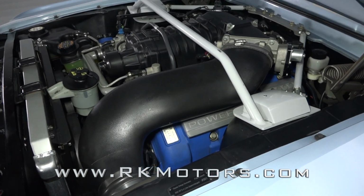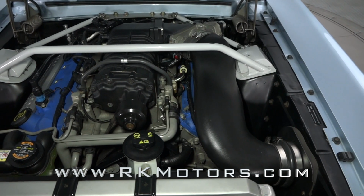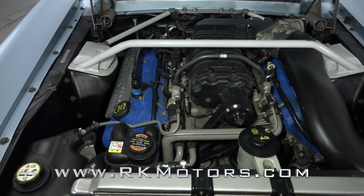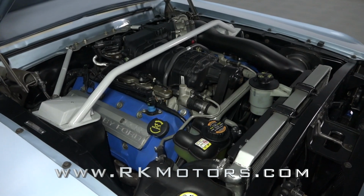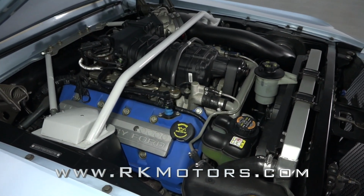Naturally, this Ford looks great, but its biggest selling point is the supercharged 5.4-liter V8 under the hood. Cranking out roughly 600 horsepower, it's backed by a 4-speed automatic that spins a Moser 9-inch with Posi-Traction and 370 gears.